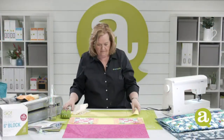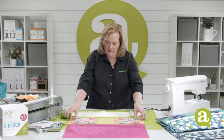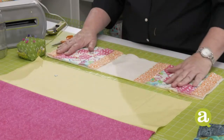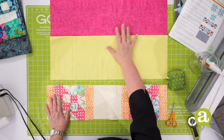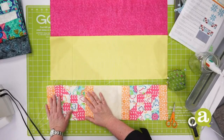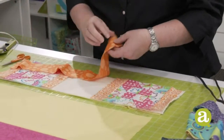Because then what you're going to do is lay batting right here, and a back, and I just did a solid, nobody's going to see it. And then your whole row goes here, and then you would pin it, and then you would quilt it. You want to quilt it before it goes on, this is the pad part, because if you put it on here and then quilt it, you will not have pockets. So you would add it here, quilt it however you wanted to, and then this was the coolest part. You're going to take just one of your jelly roll strips, and this is what you're going to use for binding.